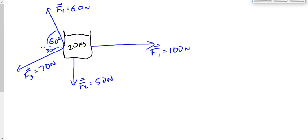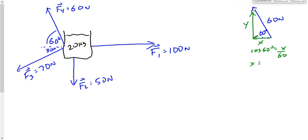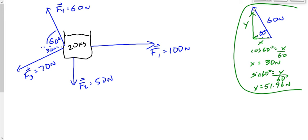We've got 2 funny angles here, so let's get rid of both of those. Let's draw the first one, 60 degrees right here, 60 newtons. So let's draw our x component and our y component there. This is y, this is x. Let's say cosine 60 degrees is equal to x over 60. What does that equal? 60 times cosine 60. I think 30, isn't it actually? 30 newtons. Let's say sine 60 degrees is equal to y over 60. What does that equal? 51.96 newtons.